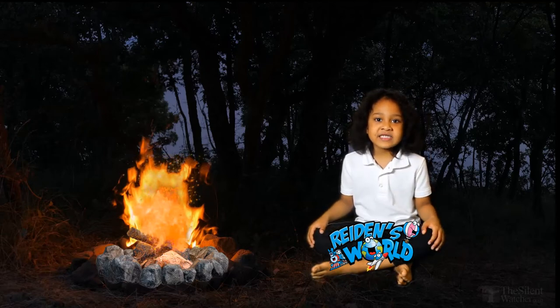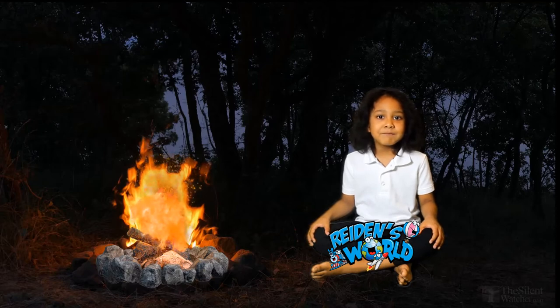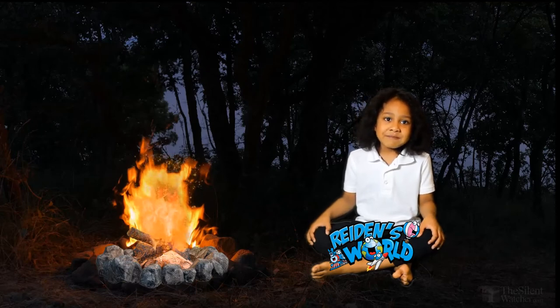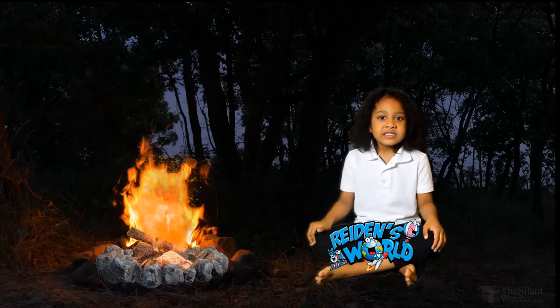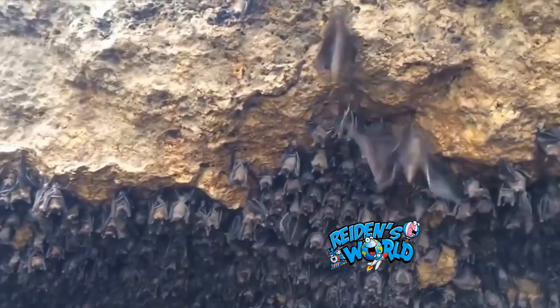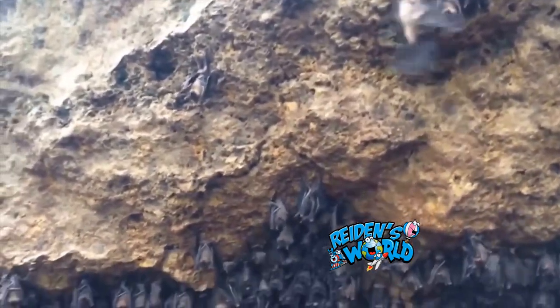Bats eat bugs like moths and beetles. And every bat eats 3,000 bugs a day. And bats also eat some fruits. Some bats live in trees or caves, and they sleep upside down.